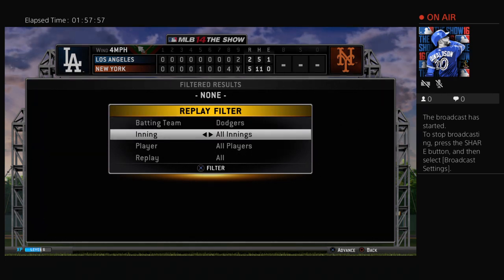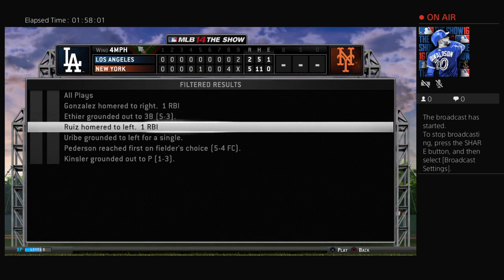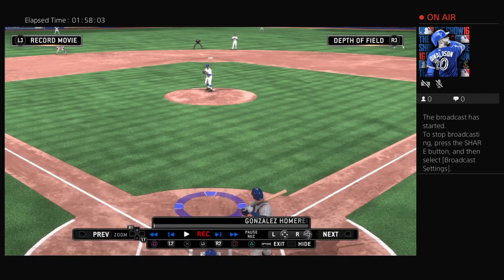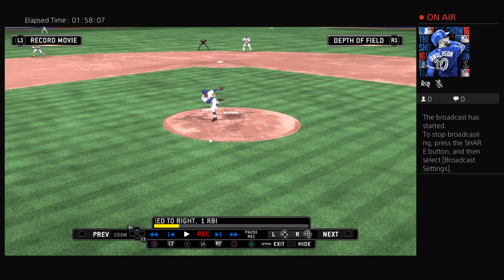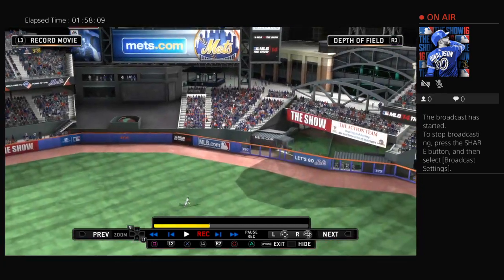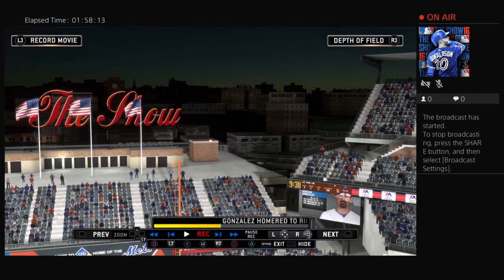Final line score for our ball game tonight. For the victorious New York Mets, 5 runs on 11 hits. No errors. They left 10 men on base. For the Dodgers, 2 runs on 5 hits. 1 error. They left 7 men on base.